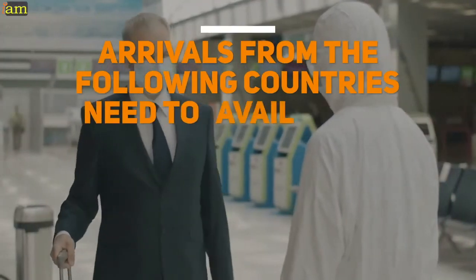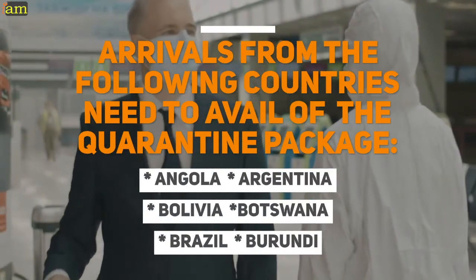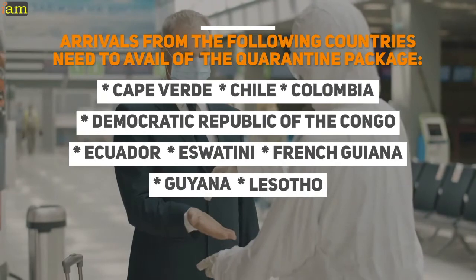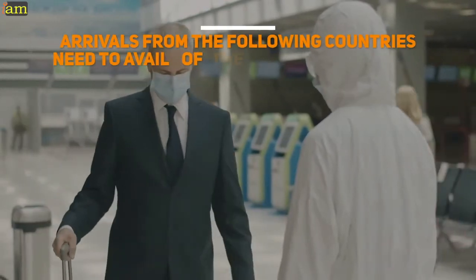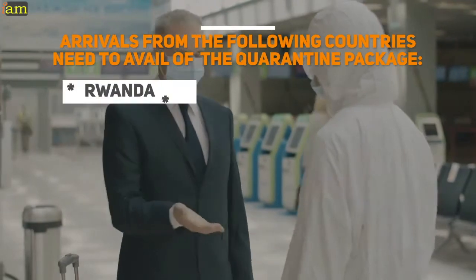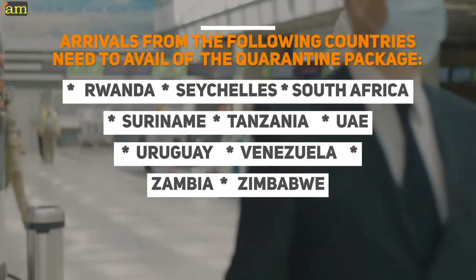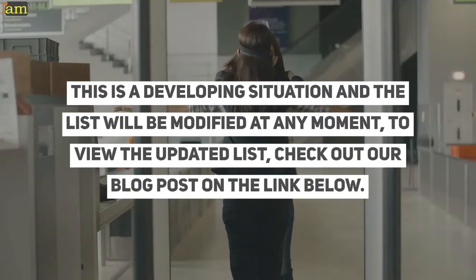Arrivals from the following countries need to avail of the hotel quarantine package: Angola, Argentina, Bolivia, Botswana, Brazil, Burundi, Cape Verde, Chile, Colombia, the Democratic Republic of the Congo, Ecuador, Eswatini, French Guiana, Guyana, Lesotho, Malawi, Mauritius, Mozambique, Namibia, Panama, Paraguay, Peru, Portugal, including Madeira and the Azores, Rwanda, Seychelles, South Africa, Suriname, Tanzania, United Arab Emirates, Uruguay, Venezuela, Zambia, Zimbabwe. This is a developing situation, and the list will be modified at any moment. To view the updated list, check the link on our blog post.